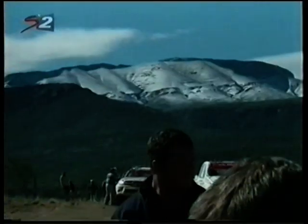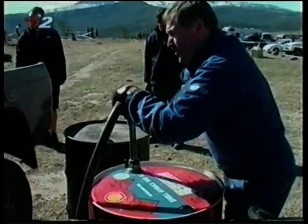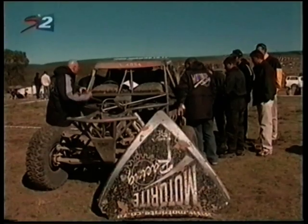And with the snow-white mountains casting a watchful eye on a DSP filled with rather feverish activity, teams were trying to rescue, rebuild and re-whatever. For Motorite, it seems there's no re-available to help.